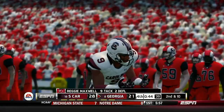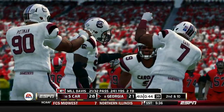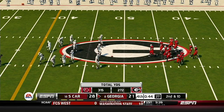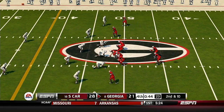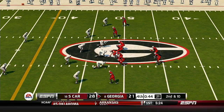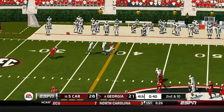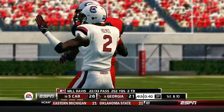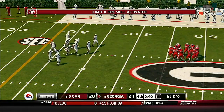The defender had his hands on it, but it's incomplete. Maxwell breaks it up. That makes it second and 10. So it's second and 10. Ball on the 48-yard line. At the 38. That was a really nice play on the ball by the receiver for a substantial gain and a first down. Georgia will have one timeout remaining.